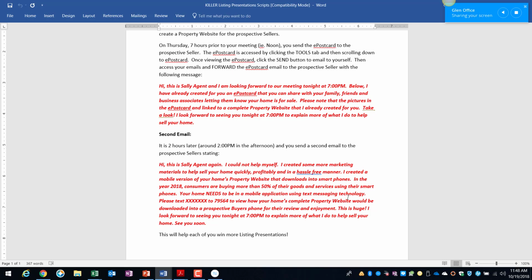Everybody, take out your phones and let's take a look at this property in mobile form. So if you take out your phone, go to text messages. I'm going to do a new message, compose. The recipient is 79564. Then in the message box, this particular property code is 911404. So type in 911404 and hit send.